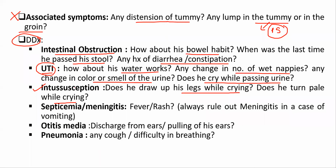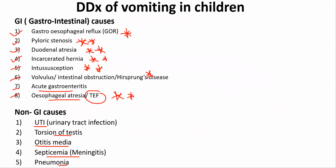So that covers all of your differential diagnoses related to GIT. If we go back to GIT causes, gastroesophageal reflux, there is not much of a specific feature for it. So they just come to you with vomiting for a prolonged period of time. And they say that the vomiting is after feeding, and the child is growing well, developing well, everything is fine. So that's gastroesophageal reflux. There is nothing to add for this in your question. Pyloric stenosis, we have already asked, that projectile vomiting, and also you will find out the child is losing weight.